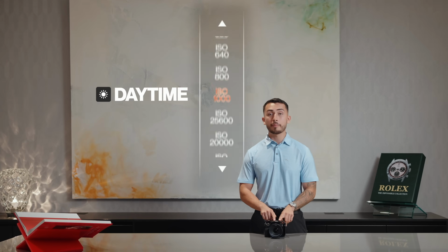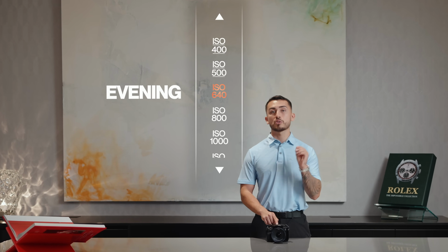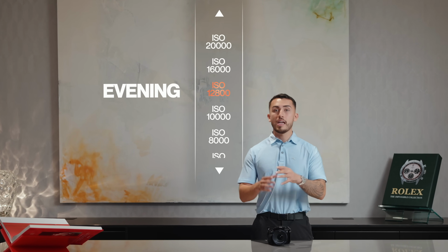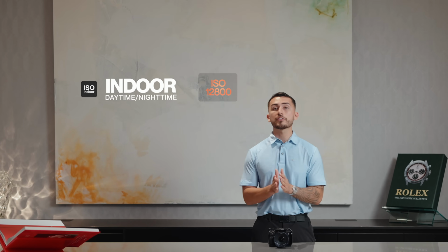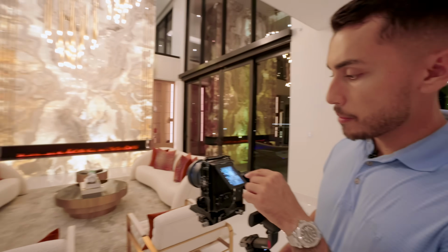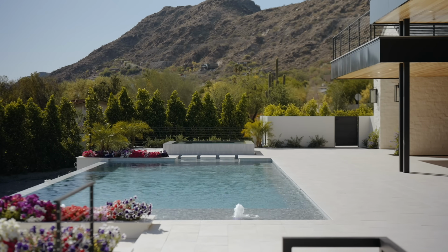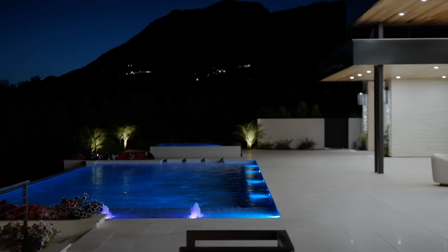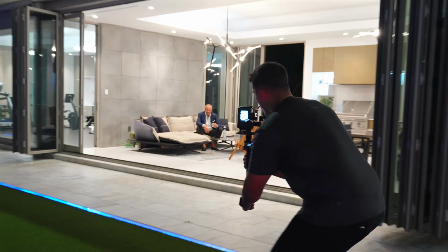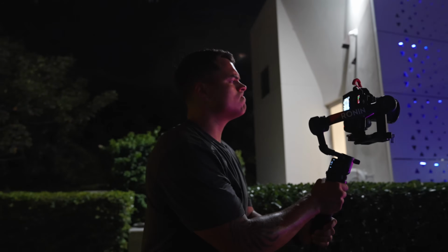When shooting during the daytime, I like to shoot at 640. And when shooting during the evening, I shoot at 12,800 ISO. And when I'm inside, even during the daytime, oftentimes I'm gonna be at 12,800 ISO. This is helpful because when you're in a house and there's rooms that are dark, or it's evening, you're getting day to night shots, you wanna make sure that that looks crisp. And I can tell you guys that not all cameras will achieve that look. The Sony a7S III is the best one for that.